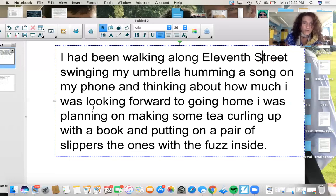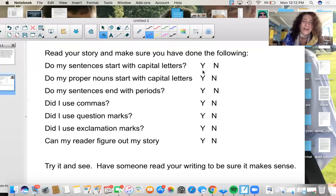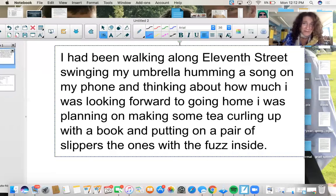And if I continue reading, there's no other words in here that are proper nouns. So I've got that checklist part of my thing done. And in this case, I guess I can circle, I mean, I'm going to just right now just say, yes, I've done that. Yes, I've done that. Did my sentences end with periods? Oh, I don't think they actually did, because there's only one sentence here that ends with a period. And I think I actually need more than one sentence.